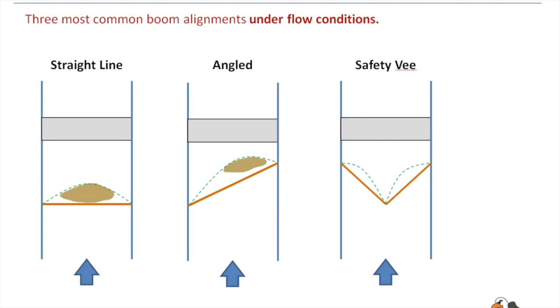So what does this mean in terms of public safety and or debris control? Well, as we introduce debris in these areas, what happens? If it's a straight boom line with a sag, it has no place to go other than to get stuck in this center location. Where we have an angled boom line, it's going to get stuck down on that lower portion that sags below the anchor point. On the safety V, because we made sure that our anchor points are below the bottom point of the sag, it will be pushed towards the edges.